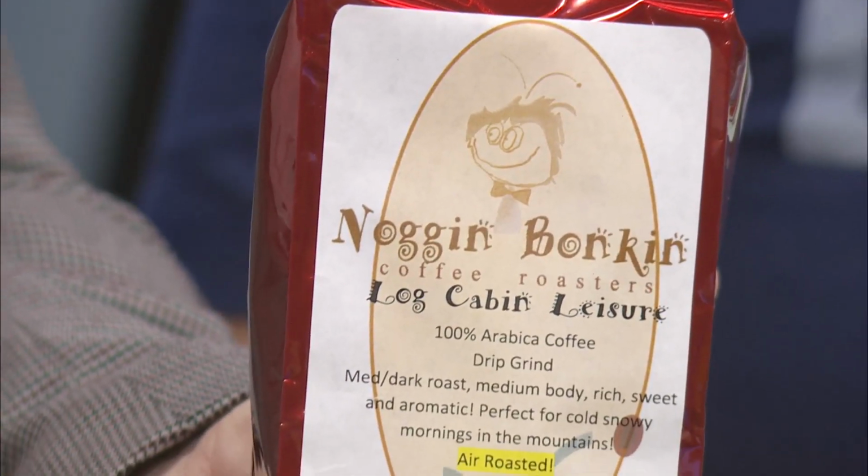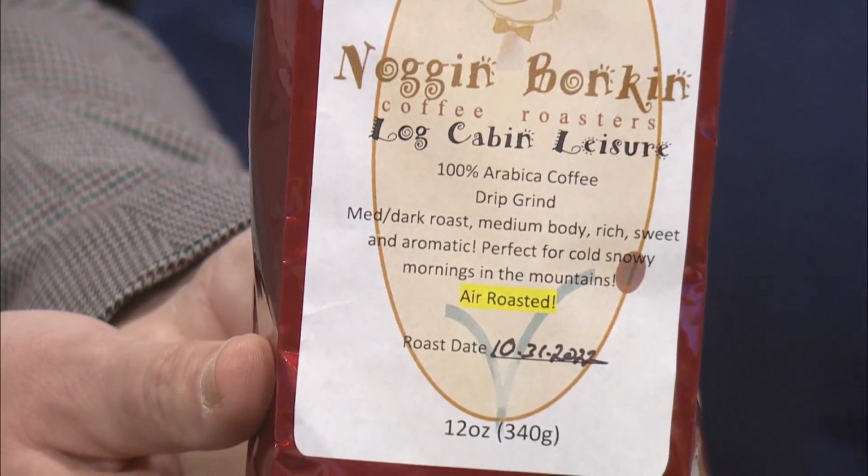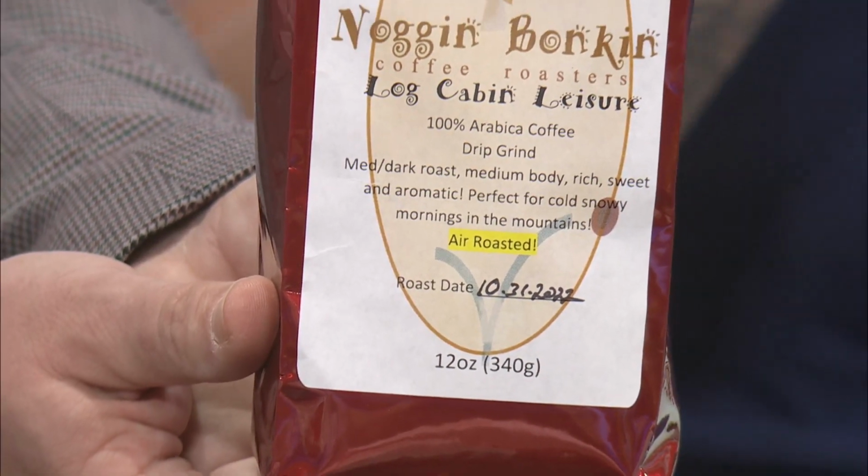Log Cabin Leisure coffee is so wonderful. You make it with a French press or just a drip coffee. It's so delicious. He loves it. They have it in ground and whole bean, and little sample packs.